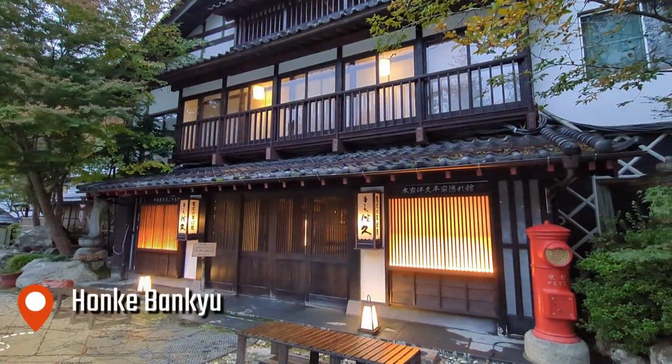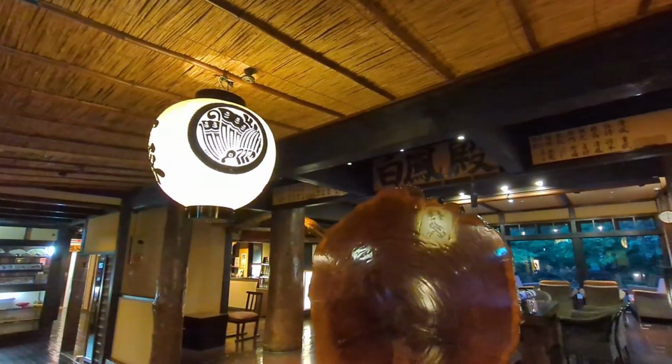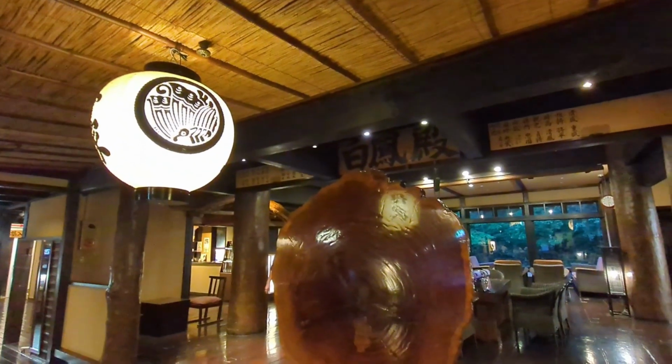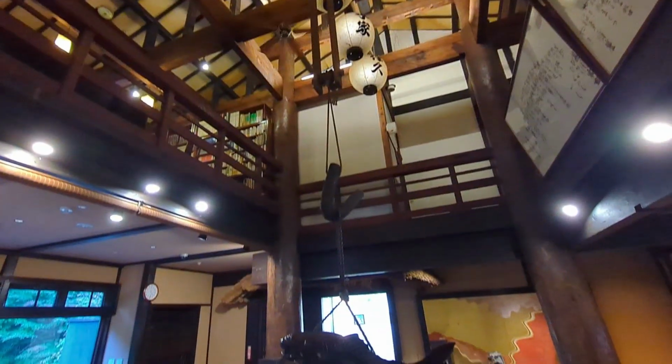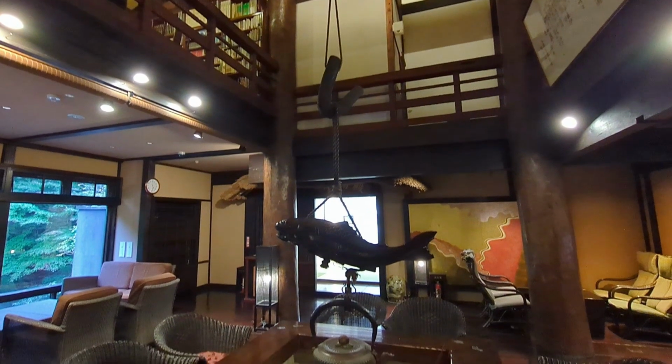This is Honke Bankyu, the ryokan I'm staying at. It was established in 1666. Entering the ryokan gives you a sense of traveling back in time to old Japan. They start with a Japanese drum performance to welcome you.